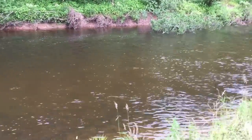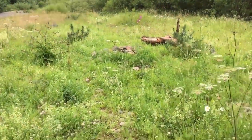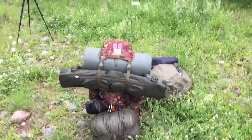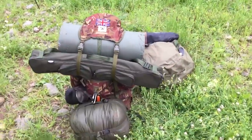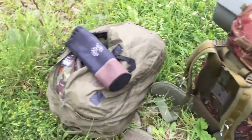This is a nice spot. Happy with this. The old fire pit's still there too. That's a rucksack I've carried out here. Got my tripod set up over there. Yeah, you're just gonna have to bear with the wind on and off. I'll protect you from it as much as I can.